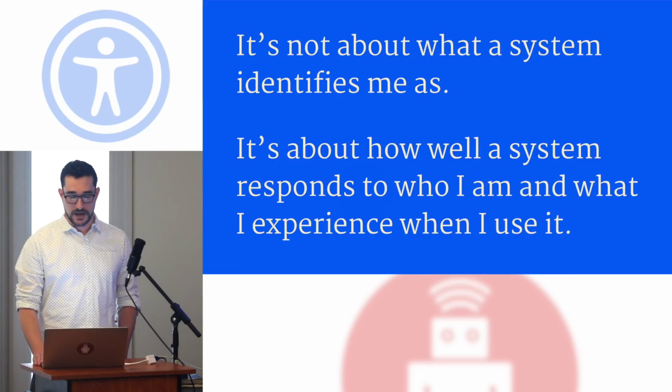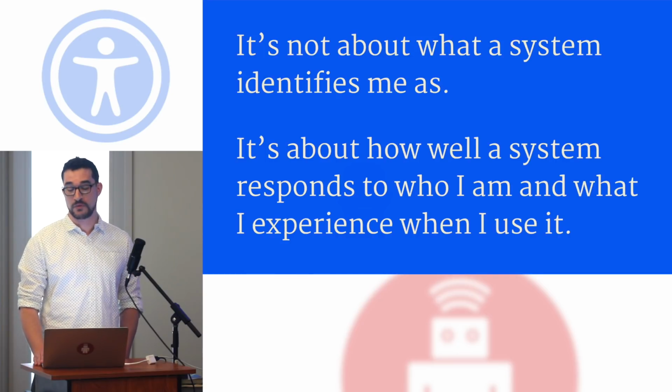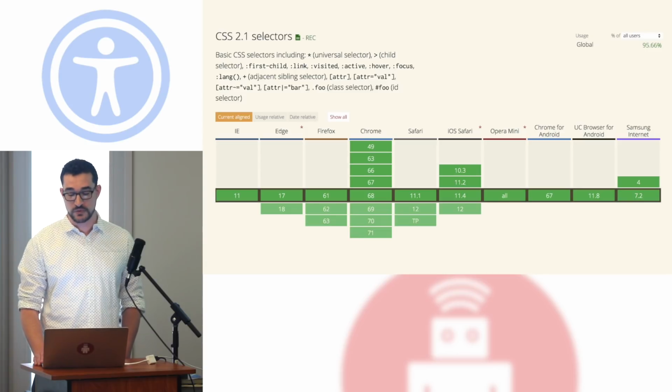Another way to put this: I tab through forms all the time. Am I an assistive technology user? Really, it's not about what a system identifies me as. It's about how well a system responds to who I am and what I experience when I use it. Because of this, what I'm asking you to do is embrace the unknown. Focus styles are so baked into what the web is that we don't even consider it a unique standalone feature. If you're going to make a browser for mass consumption, it's simply part of the table stakes.